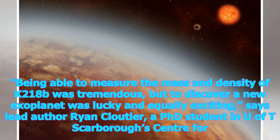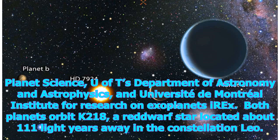and equally exciting," says lead author Ian Cloutier, a PhD student in U of T Scarborough's Centre for Planet Science, U of T's Department of Astronomy and Astrophysics, and Université de Montréal's Institute for Research on Exoplanets (iREx). Both planets orbit K2-18, a red dwarf star located about 111 light-years away in the constellation Leo.